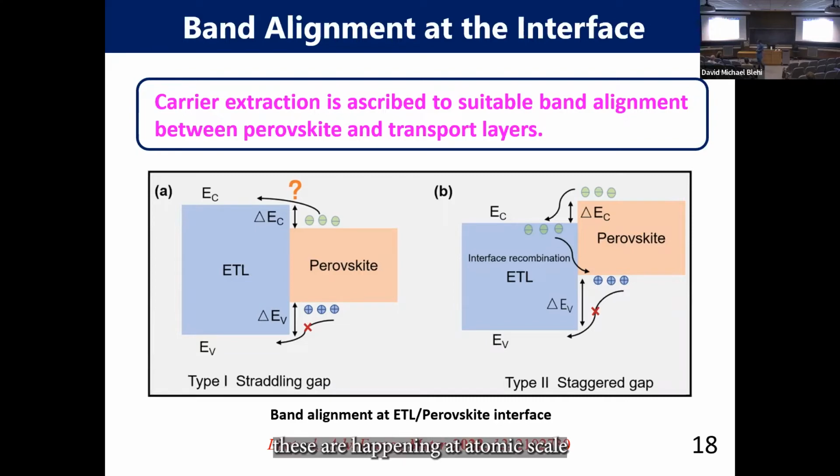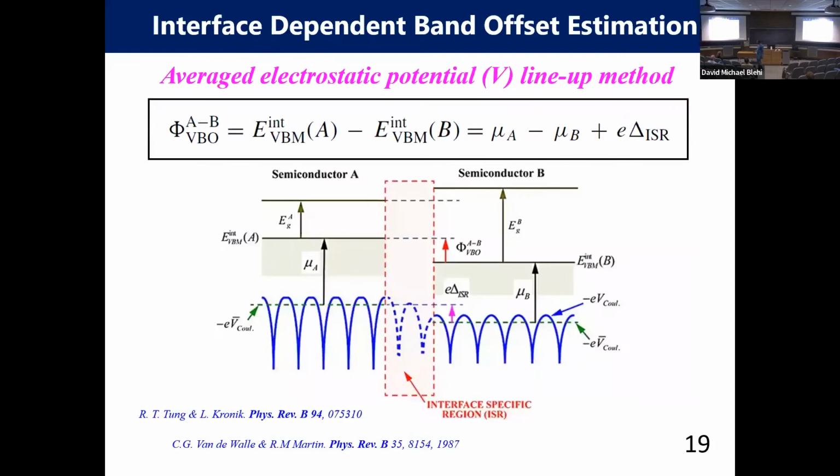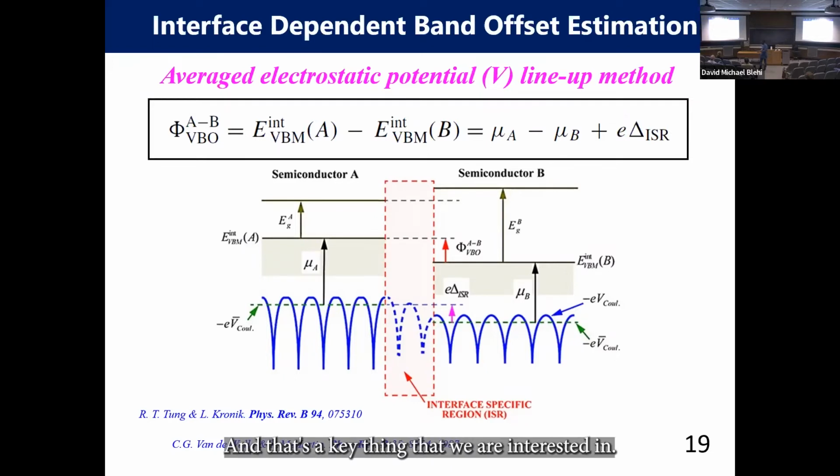So typically, those are all the things that are happening at atomic scale that we see in our solar cell systems as well. So the key thing is, how do we also predict those band alignments so that we know what is the offset, what is the other offset, so that we'll be able to engineer them. Is it too high? Can we do something to decrease them? And that's the key thing that we are interested in. So a lot of those properties will happen.